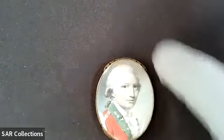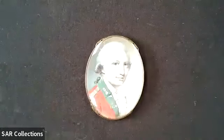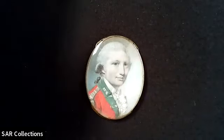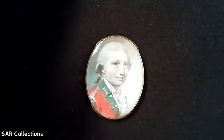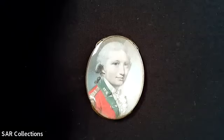One second to get this set up so you can see a little better. So this is a miniature portrait of Captain David Campbell. He fought with the British 63rd Regiment of Foot. He landed in New York pretty early in the war and served throughout some of the northern campaigns, and then moved south, and he was actually at the siege of Charleston. And we think actually the occupation of Charleston, sorry.